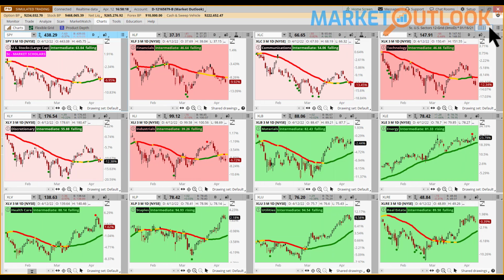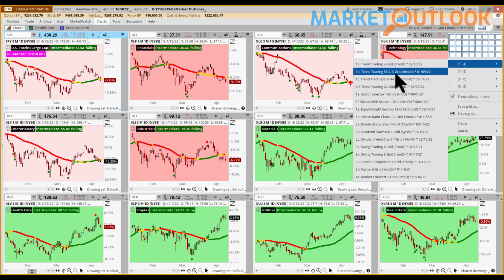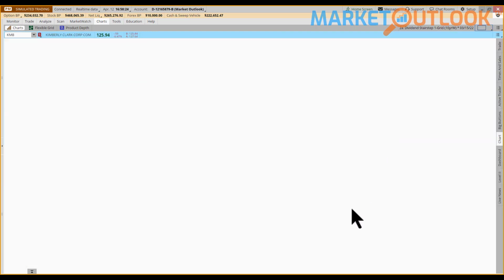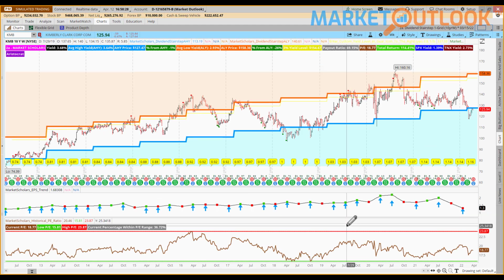Now remember, discretionary has been out of favor, and going back to what I had mentioned a little bit ago, as a long-term investor, I tend to look at the sectors that are at the bottom of the sector selector for opportunities. If I'm a short-term trader, that's not the case. But as a long-term investor, I'm looking for stocks that have gotten bludgeoned. And we've done a lot of that.